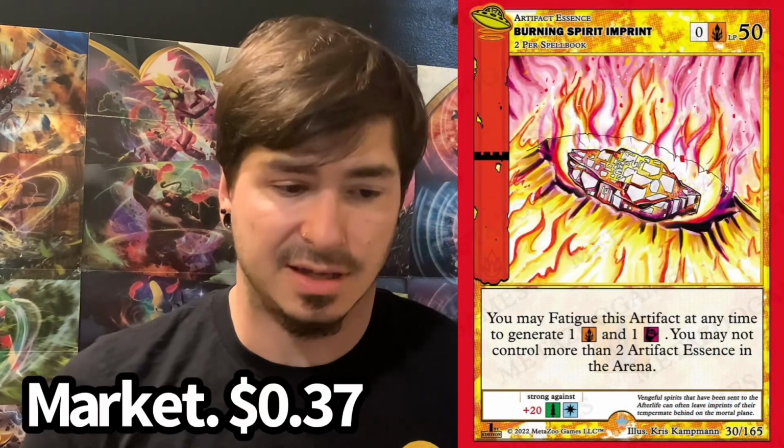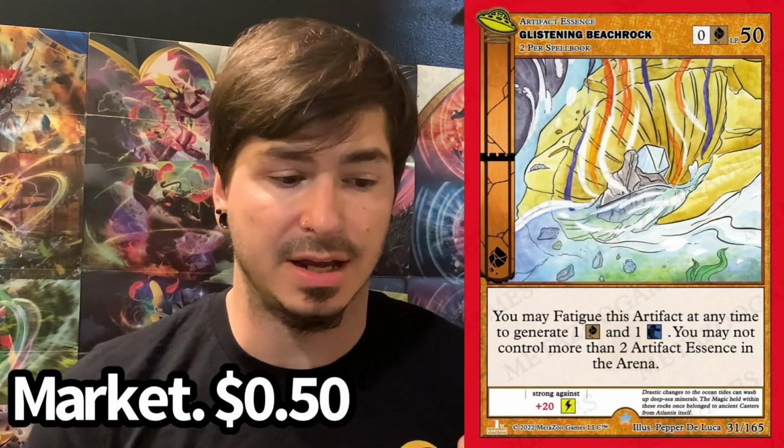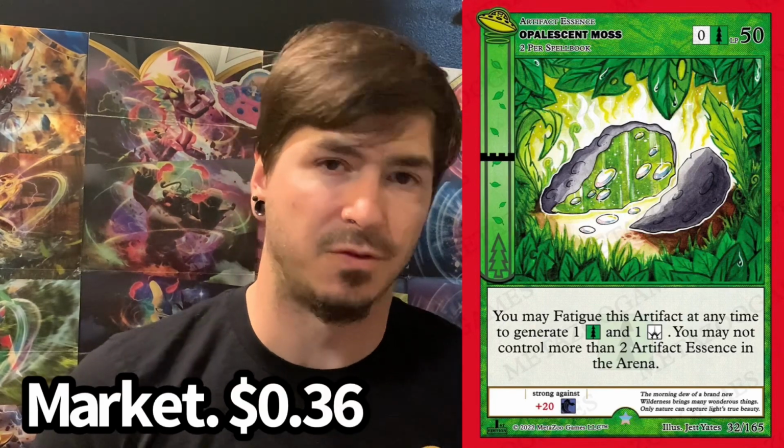Burning Spirit Imprint, current market 37 cents. It has a pop of 4. Glistening Beach Rock, market of 50 cents and a pop of 0. Opalescent Moss, I do like the looks of this. Market of 36 cents. I think the reverse I like better looking wise. With a current pop of 3.